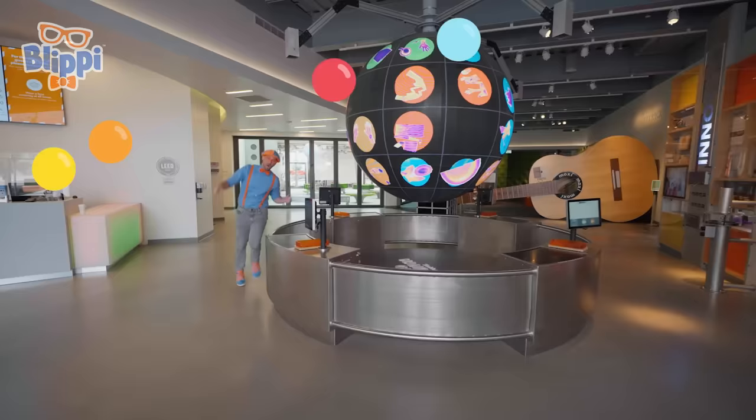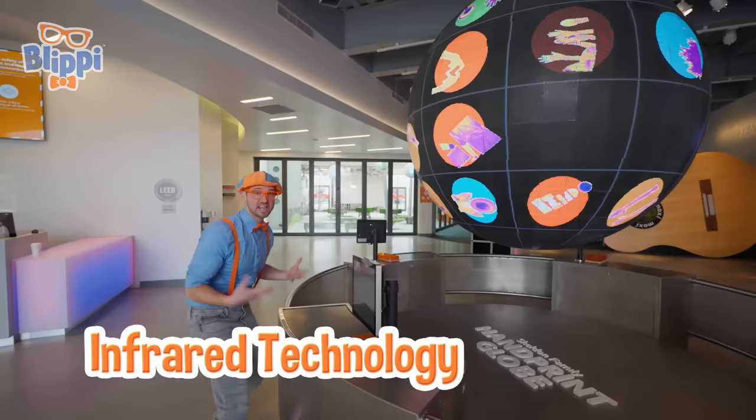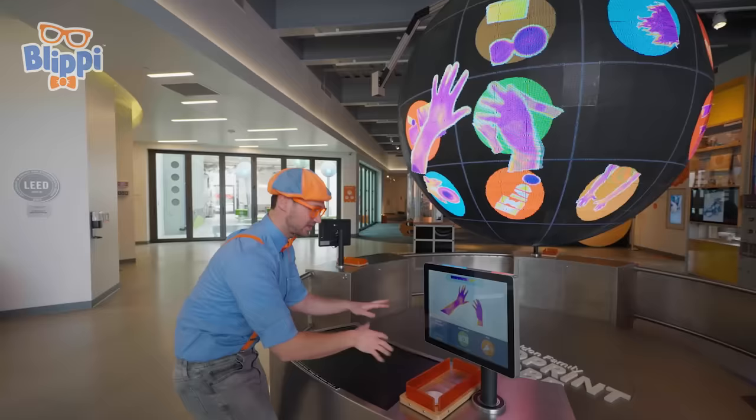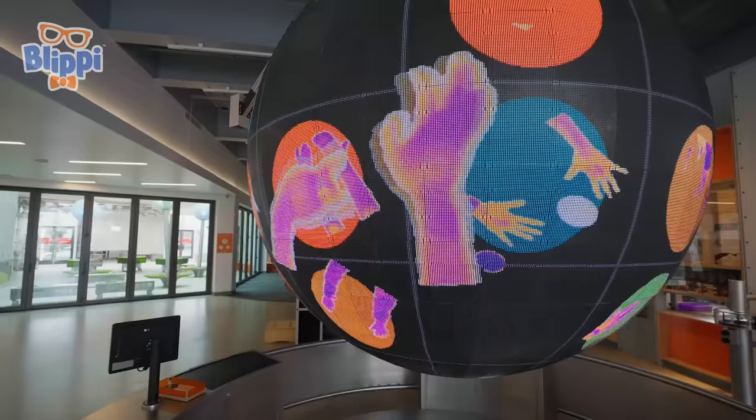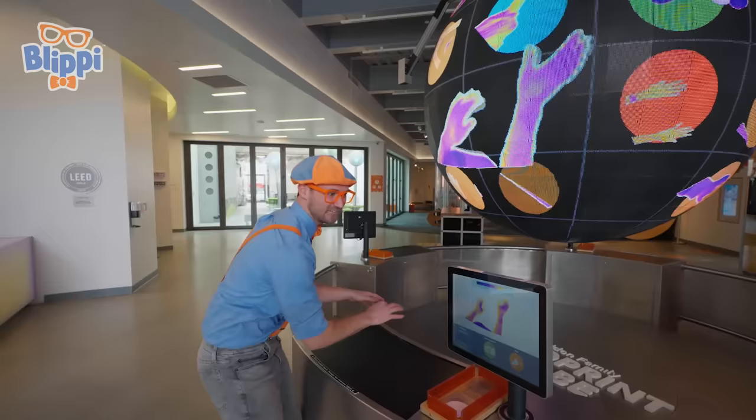This is awesome! Oh, and look at this. This is a globe. And actually, it uses infrared technology. Yeah, so then you can have your hands right here, and this camera senses what's right on top of this black mat. Whoa! Yeah, this is some cool technology. Technology is when you take something that you learn from science and then you make something with it, like this machine. Whoa, cool.